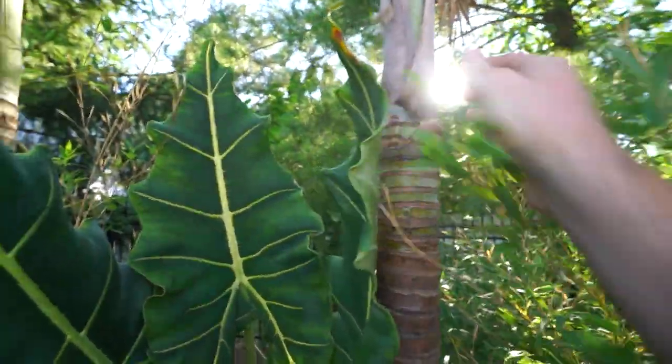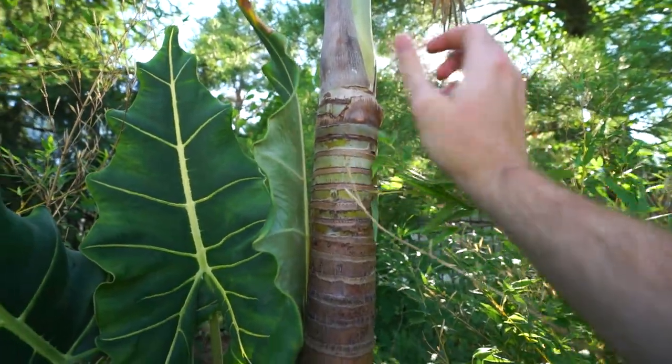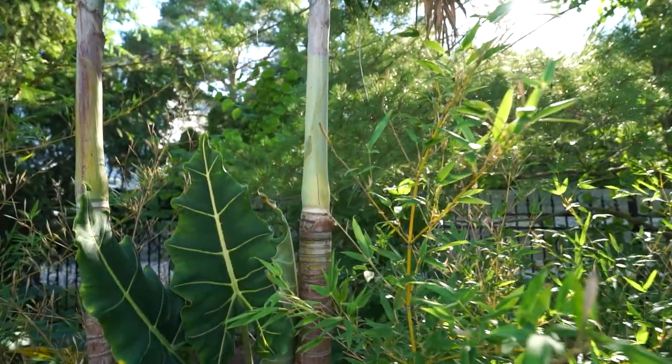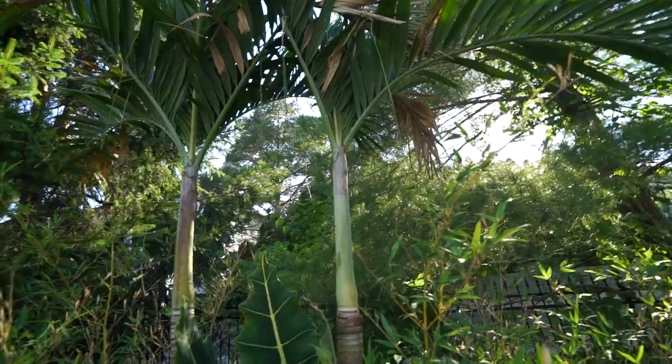I can see that there's some old leaf bases that I could probably pull from here. I don't usually like to do that unless they're really loose. These are loose enough. That'll come right off. Good. That's satisfying. I love pulling those things off. Revealing the nice fresh green crown shaft on the palm trees. This has done a good amount of growing too.